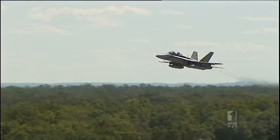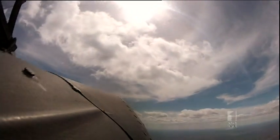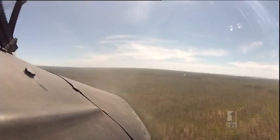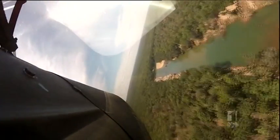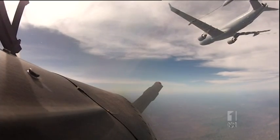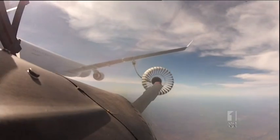The F/A-18s can reach speeds of almost 2,000 kilometres an hour, altitudes of 50,000 feet, G-forces that would make most people faint. The G-forces, the aeroplane can pull in most configurations up to 7.5 G, so your head, arms, legs weigh 7.5 times what they normally weigh here on the ground. The warplanes carry a limited supply of fuel, but instead of having to return to base, they're able to get a mid-air top-up from a floating tanker.